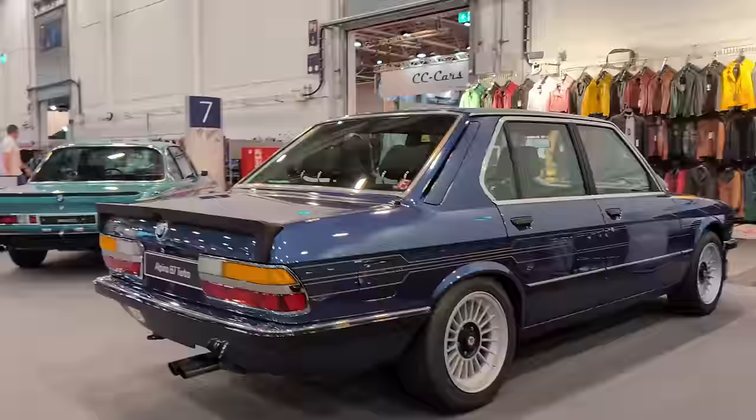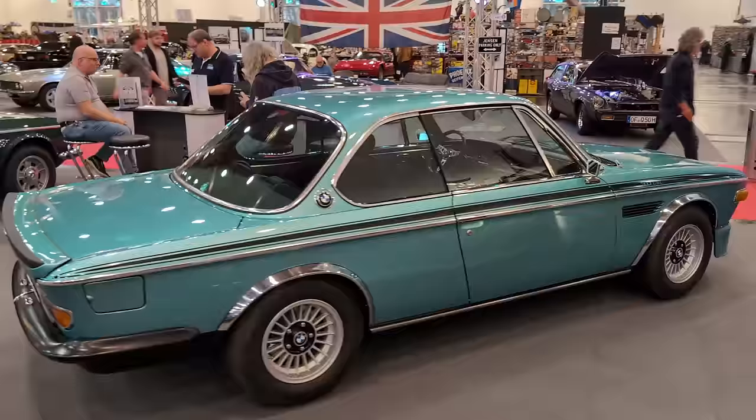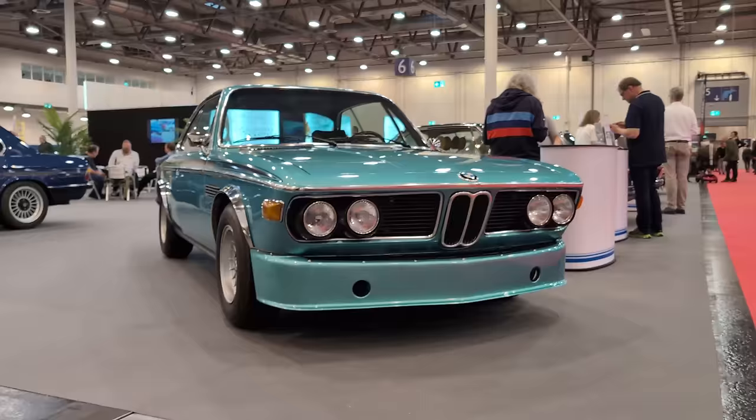Keep on going, and wow, this 3.0 CSL, I don't know how to describe that color. It's a greeny blue metallic. Wonderful, wonderful car. I think I'd take this over the M1. I just really am in love with these CSLs. That is so wonderful. Beautiful color.